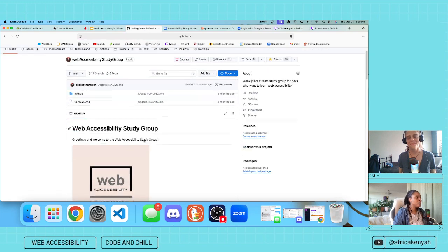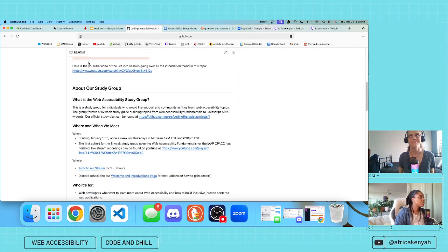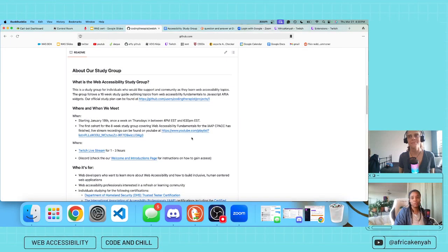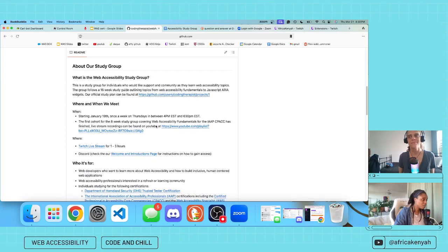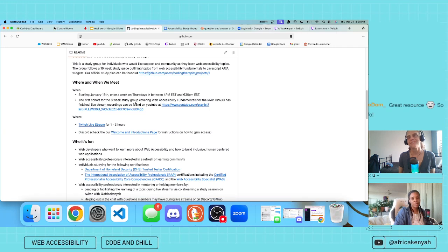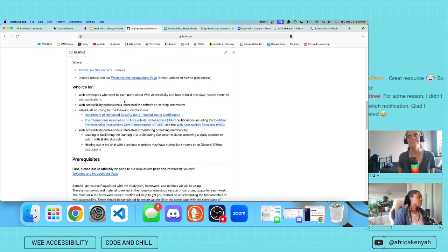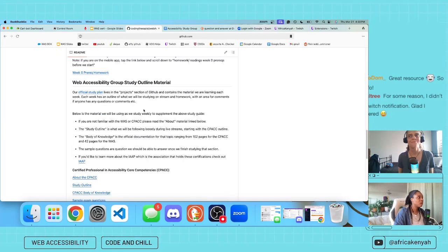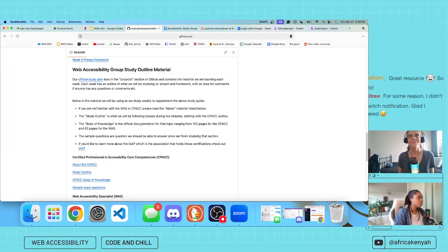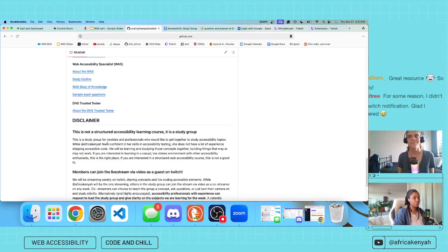Okay, so this page is kind of like our, I don't know if you want to call it a Bible, but it's a place where we go if we need anything as far as the links go, because everything is kind of here. So in this, you'll see where and when we meet, which I need to update because it still says once a week on Thursdays. It has our links to the last cohort, which was all about the CPAC. It has the Twitch links, and then all the information about who this is for, prereqs you need, and then information on the CPAC, the WES, and the DHS Trusted Tester.